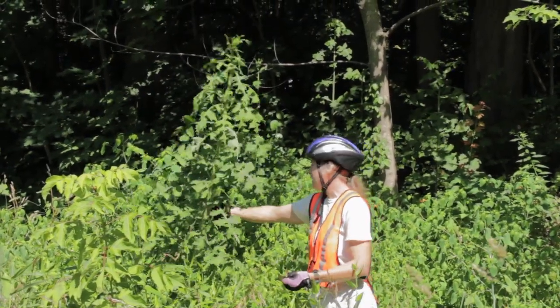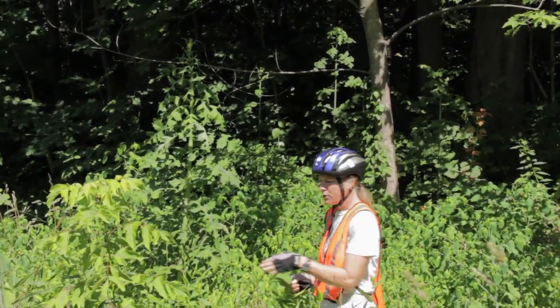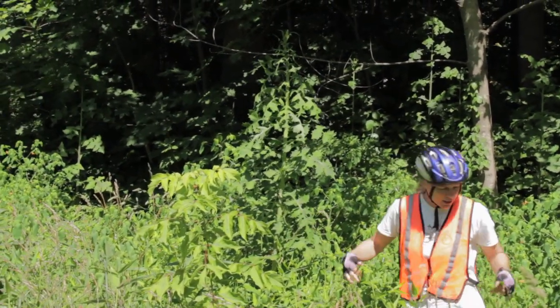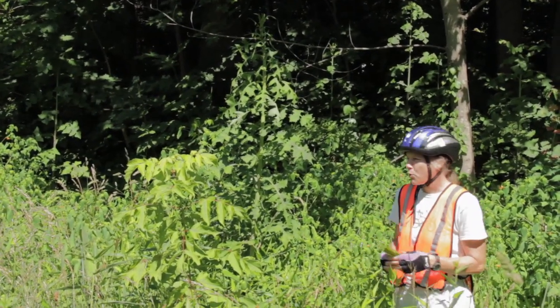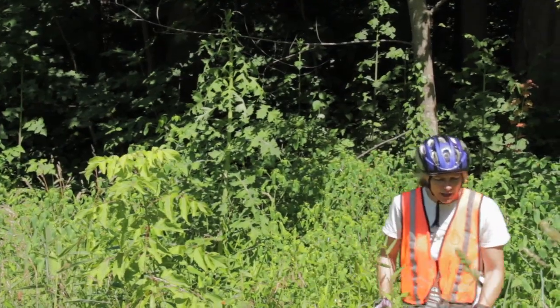Bears like a salad now and then. This is another of their 3 favorite summer foods. So we've got jewelweed, we've got wild lettuce, and all we need to do is look around for maybe some jack in the pulpit, probably growing in a more shady condition. That would round out the 3 favorite summer foods of bears.